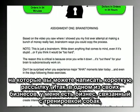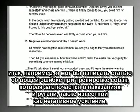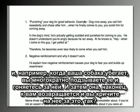So in one of my businesses, I have a dog training business. So an example would be I could write an article about a common training mistake, which is punishment and scolding, also known as negative reinforcement. And I could include things like talking about how one huge mistake is punishing your dog for good behavior. And an example of this is when your dog runs away, you call him repeatedly and chase after him, and then he finally comes to you and you yell at him for running away, right?